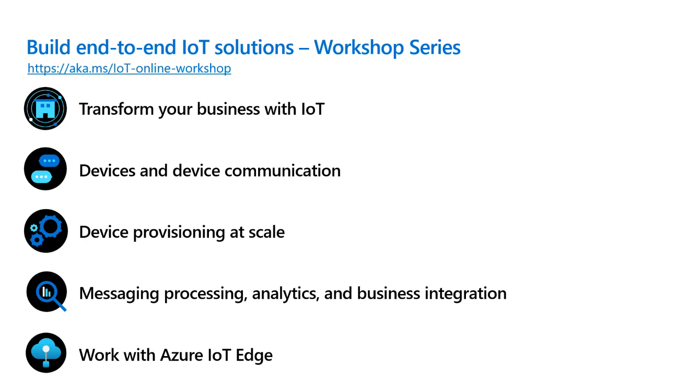After that, we will be going through messaging processing, analytics, and business integration. For that workshop, what we'll focus on is really Azure Stream Analytics, all up stream processing, and storage. We'll also talk about Time Series Insights. If you're very interested in that, we'll actually build an application together. And then we'll look into IoT Hub's integration with Event Grid.